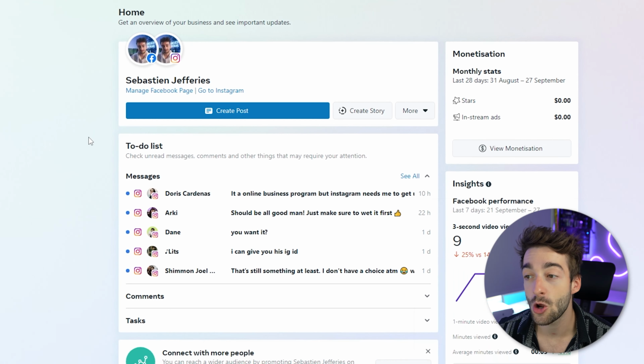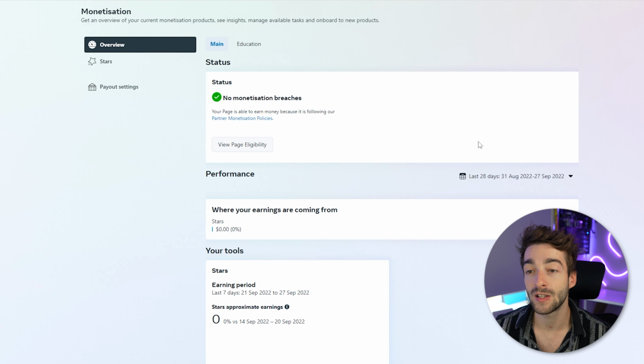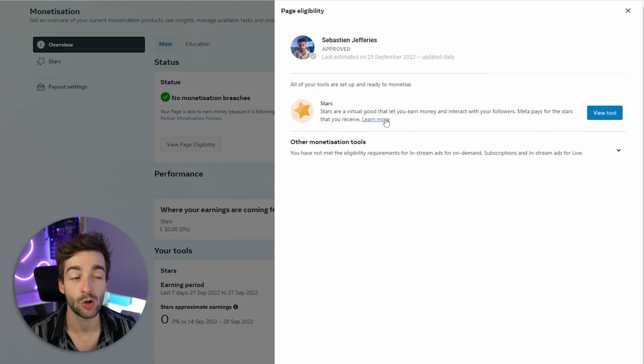So to know if you can get monetized, there are 2 options. You can click on the view monetization, or you can click on this button right here, monetization. Now, the main thing you want to pay attention to is if you, number 1, have no monetization breaches, and then number 2, you want to click on the view page eligibility. From here, you'll see all the programs that you're already enlisted in, and you'll also see the other monetization tools which you can apply for.